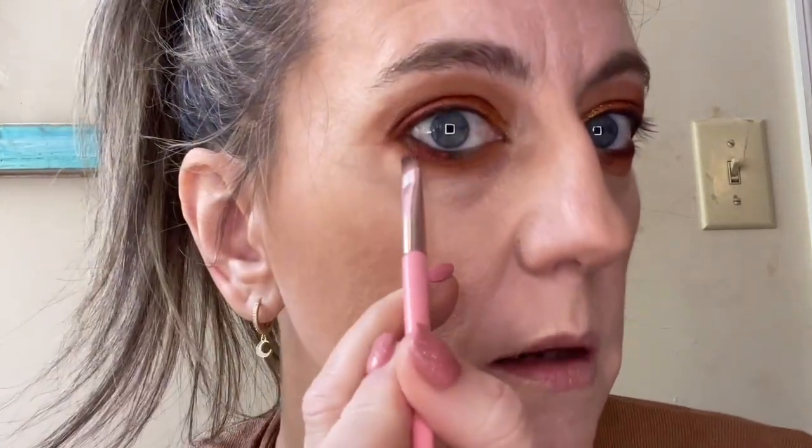All right, sticking with that same color, I'm going with the red, just like we did on the top right there. Just a little, because I don't like a lot of red in my eyes. I don't feel like it's really a good color around the eye. It can make you look really sick.